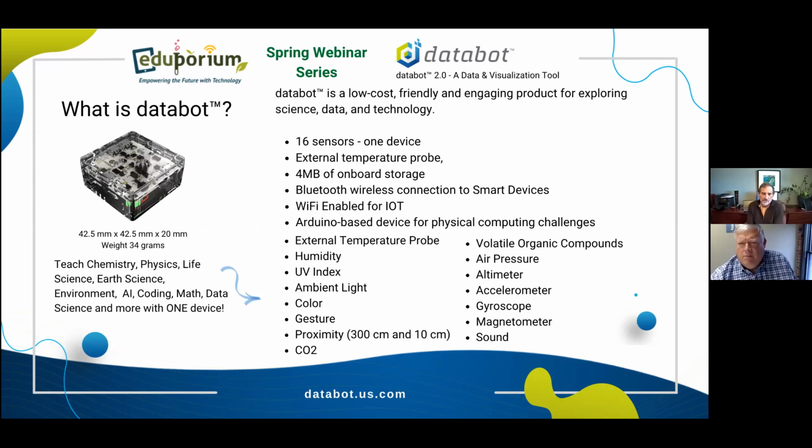So here's a shot of all of the sensors that are on board. What is this thing? Again, it is a low cost, very friendly little product that is really designed for interacting with your environment around you with sensors. So it's got all of these sensors built into the device. With one device, you can look at things like the ultraviolet index. You can check your altitude. You can look at air pressure. You can take readings of air quality, including volatile organic compounds or carbon dioxide levels. You can test the light levels in the room. You can look at magnetic fields. You can look at sound levels. So this one little device is very versatile for all of the different sciences.